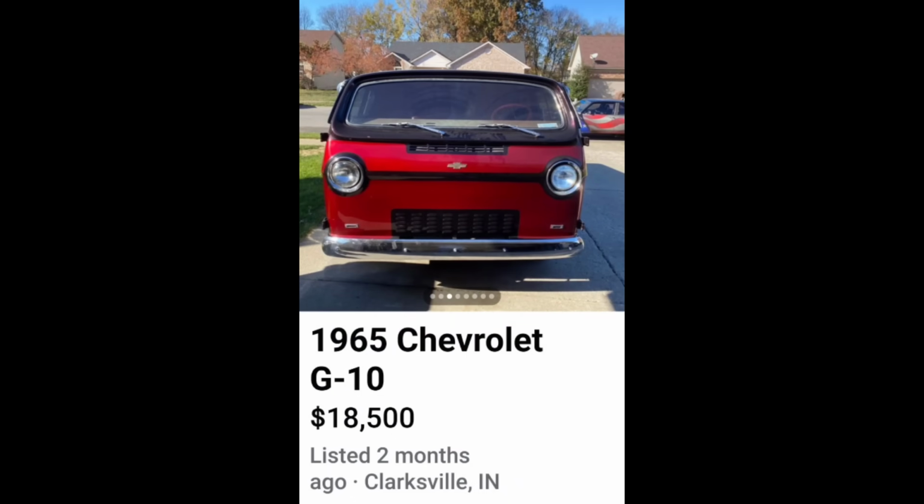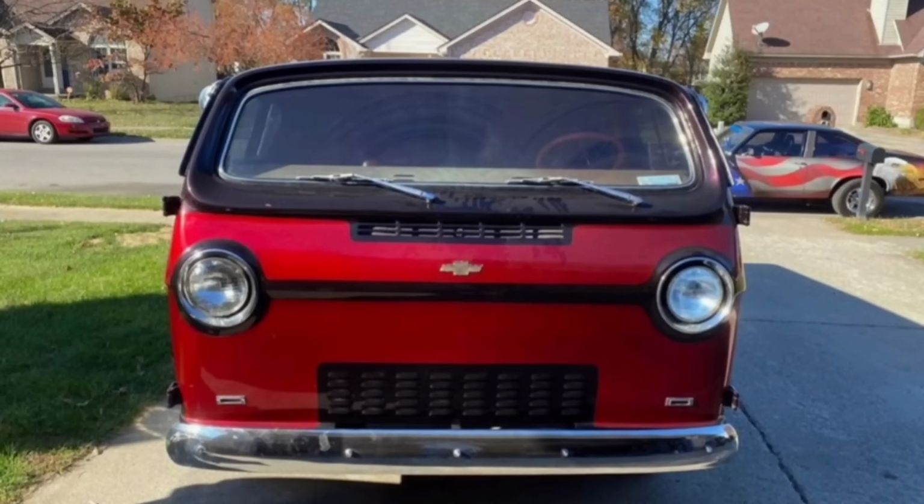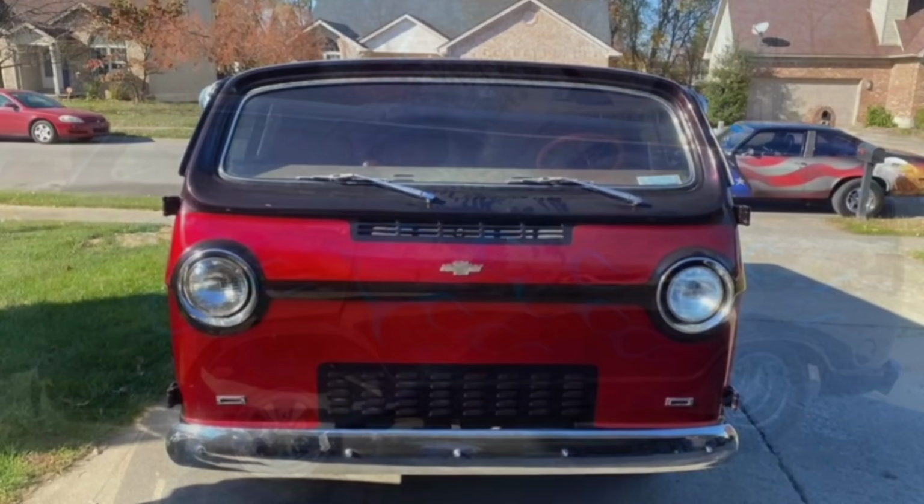Up next, 1965 Chevrolet for $18,500. They say this van here was built back in the 80s, been in storage. This one here's got a 6-cylinder in it. It's got about 20 miles on that engine. Never been driven on the road. Needs some interior and brake work.